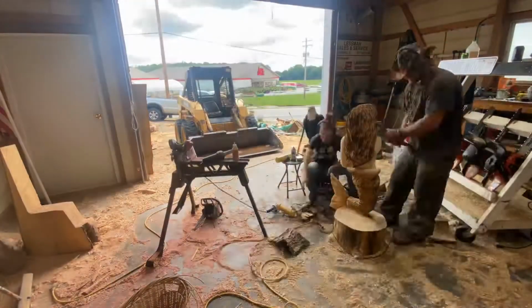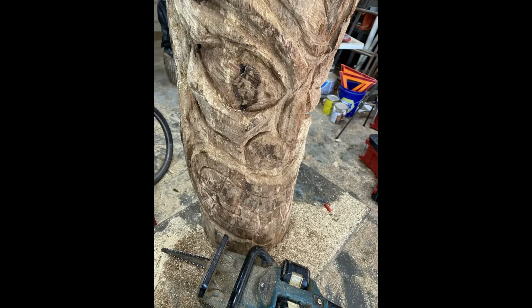I got to work with my son some more on carving. This is where he got it to. And then here you go.